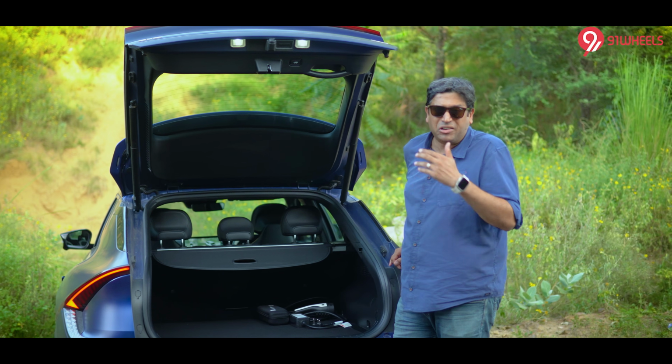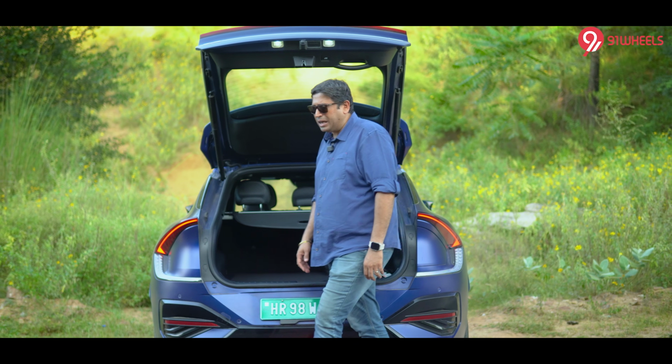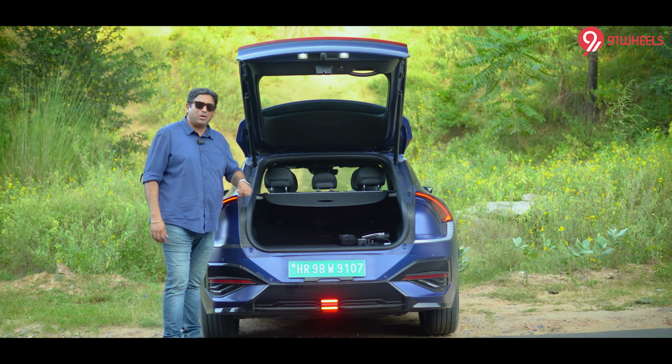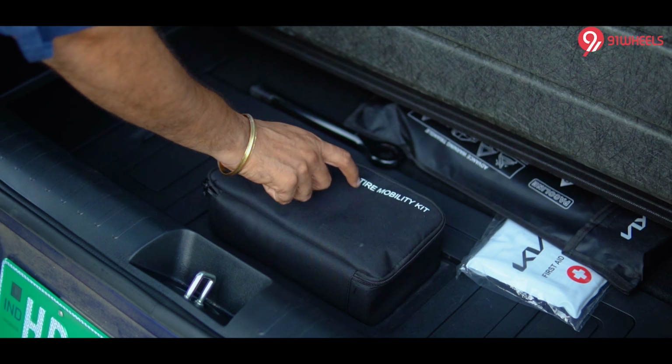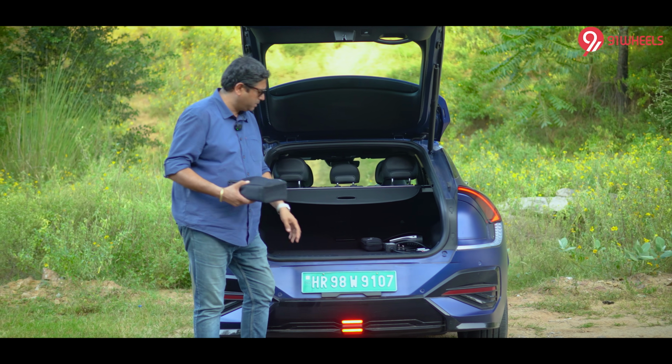The thing is, it's an all-wheel drive. You have the motor at the back and you have the battery pack, and hence the floor is slightly on the higher side for your boot. It can take in 3 or 4 large suitcases. You also have a 12-volt outlet right on the left part, and there is no spare tire, so you do get a tire mobility kit with the tire inflator and the sealing gel in this part.